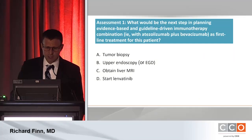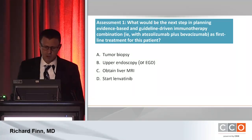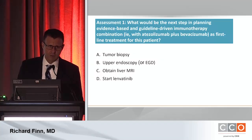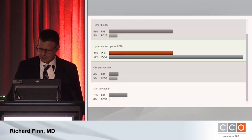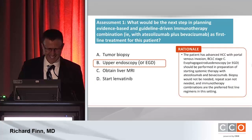So here's a question, I think a follow-up question. What would be the next step in planning evidence-based guideline-driven therapy combination treatment for the first-line patient we talked about? So here, it looks like I convinced some of you, not all of you, but it's okay, it's fair. There's no right answer. Everybody gets an A.